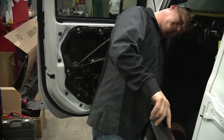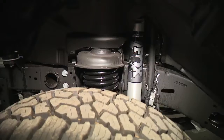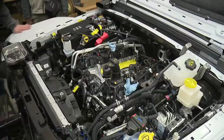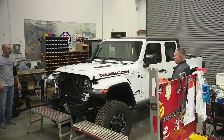John Myron with the Austin Hatcher Foundation says it's these volunteers and companies that have donated parts. The sidebars, front and rear bumpers, skid plates. That help make a one-of-a-kind vehicle that ultimately will benefit the kids.